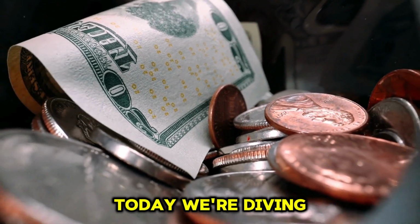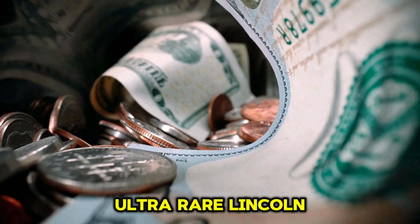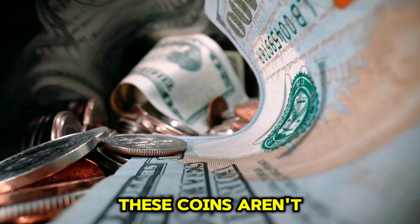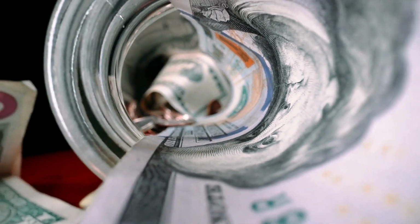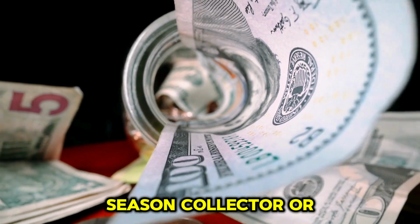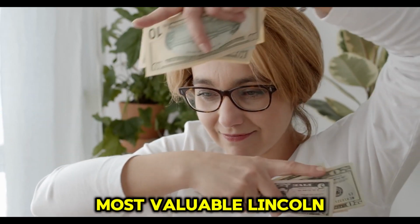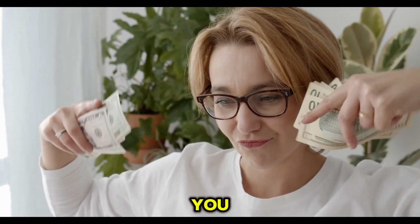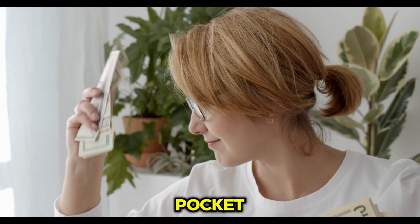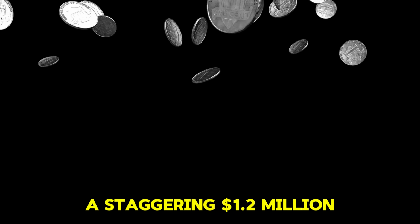Today, we're diving into the fascinating world of coin collecting, specifically focusing on the ultra-rare Lincoln 1-cent pennies. These coins aren't just pieces of history, some of them are worth millions. So, whether you're a seasoned collector or a curious newbie, stick around as we count down the top 50 most valuable Lincoln pennies. Today, we've got something truly special for you, a coin that may just be sitting in your pocket or an old jar of change, and it's worth a staggering $1.2 million.